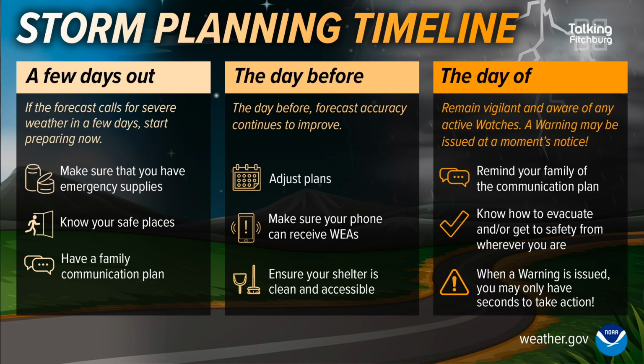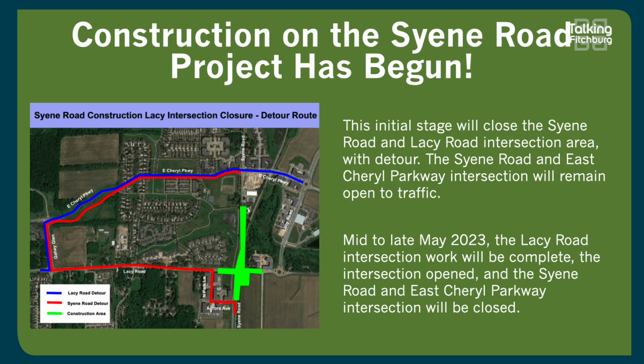All right, we have the construction at Syene Road, which has begun today. The initial stage closed Syene Road at the Lacey intersection, with the detour shown on screen. Syene Road and East Sherrill Parkway intersection will remain open to traffic. Mid to late 2023, the Lacey Road intersection should be complete, and the intersection will open back up, but the Syene Road and East Sherrill Parkway intersection will then close. We'll update you with any more information that we get on the topic right here on Talking Fitchburg.